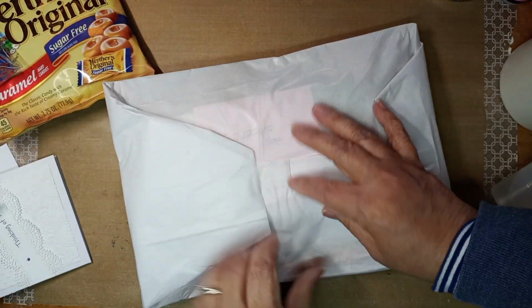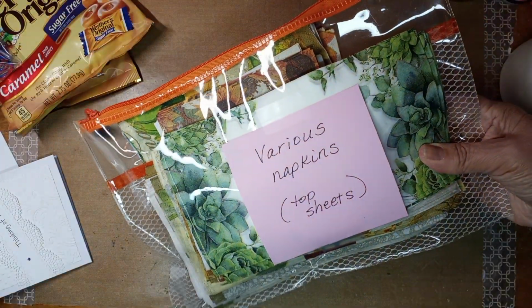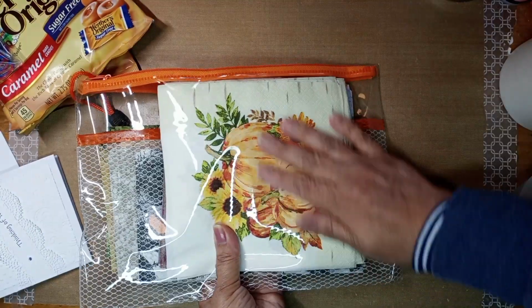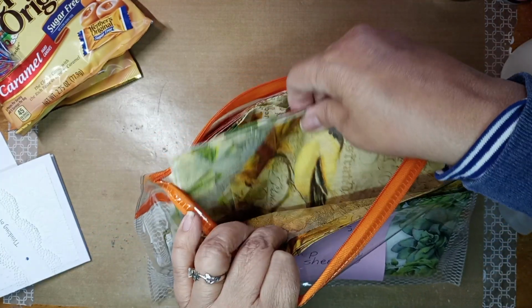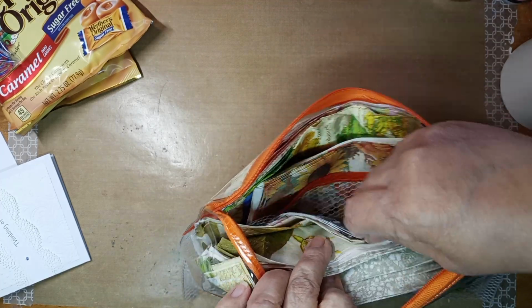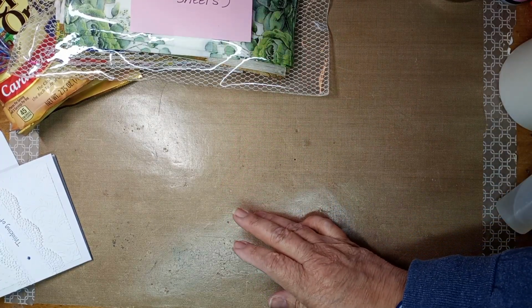Yay. Let's see what this is. Oh my gosh, I'm so excited. You're so sweet and so kind. Oh, I love it. Various napkins and top sheets. Thank you. Oh, and I love this little package thing. Let's take a peek. Sorry, I was out of frame. Look at that. She put them in a little bag. I love the bag, too. And all kinds. I don't want to pull them all out, Cheryl, but I see some really nice ones in here that I don't have. Now I know that you love napkins, too. Great, great. Thank you so much for the napkins and the little pouch. Absolutely lovely.